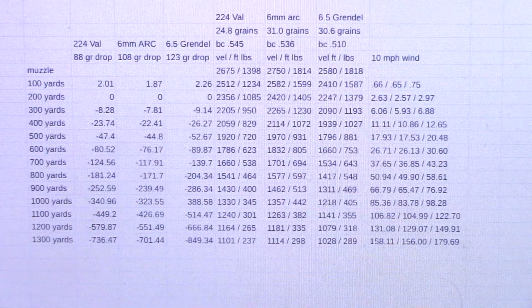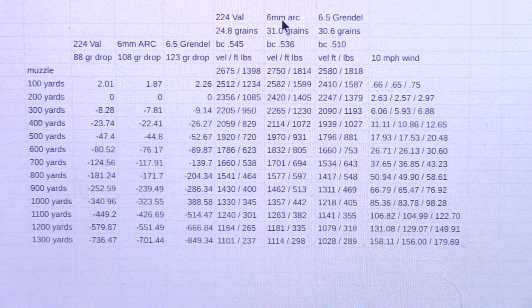Alright, one of the things that we'll take a look at right at the beginning is the powder charge on each of these. The Valkyrie has about 24.8 grains of powder pushing it. That's pretty much in the same neighborhood that you would find with a 223 or a 5.56. The Grendel has about 23% more than that. It's got 30.6 grains of powder pushing that 123 grain bullet. And then on your 6mm ARC, you've got about 31.0 grains of powder pushing it.